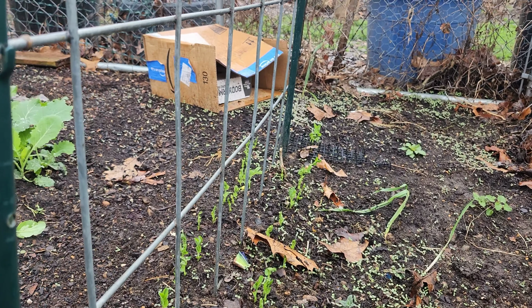Oh, but the peas are up. Now they're not gonna mind the cold weather. You know what I'm saying? They're a cool weather crop. They're not gonna mind it whatsoever.